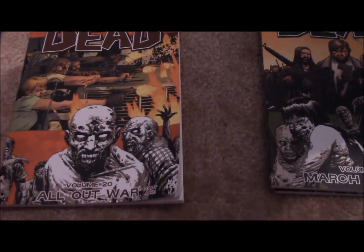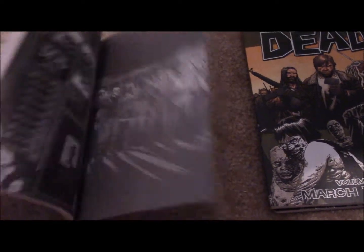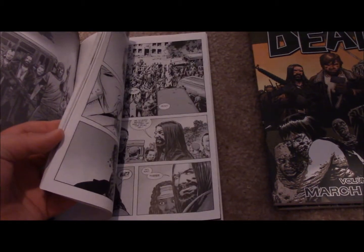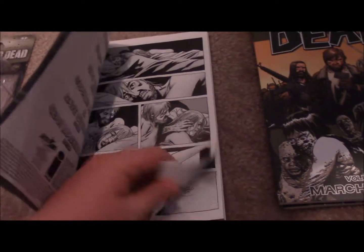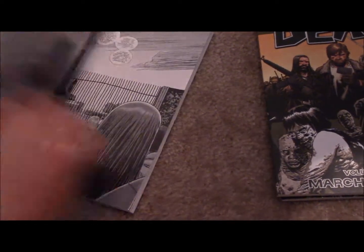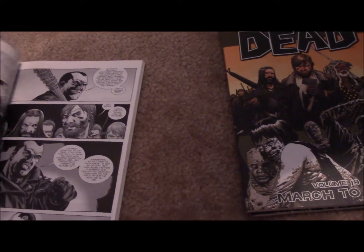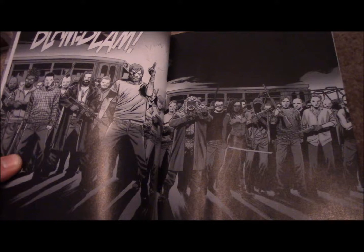Issue 118, a lot of death, just flipping through the book here. I'm not going to spoil any of the deaths here, because they are some big, big deaths. But I want to find this awesome splash page. Okay, here it is. It's like just an epic background. I should make this my desktop background, but this is really awesome. Rick standing here with all the soldiers of the Safe Zone.